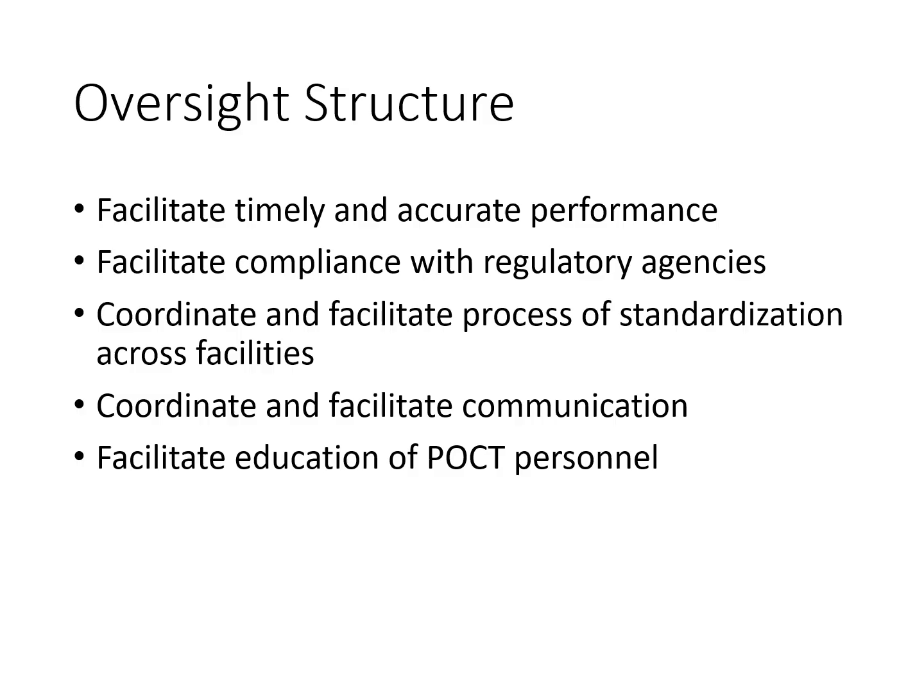The coordinator can also facilitate education of the point of care personnel, so they can provide ongoing training and competency assessments, and update staff if there are any new devices, new protocols, or any regulatory changes. And they can also empower non-laboratory personnel to perform point of care testing safely and effectively. Because believe it or not, everyone is trained in the lab and knows how important it is to follow the procedure and do quality control and calibrations when they are needed.